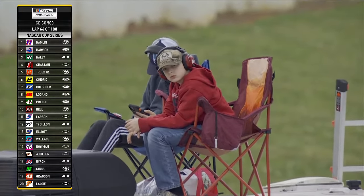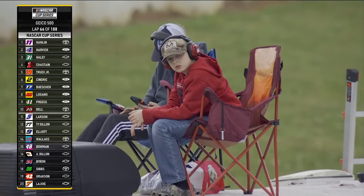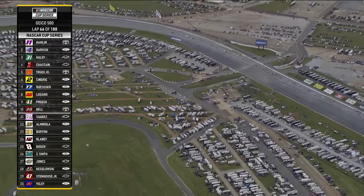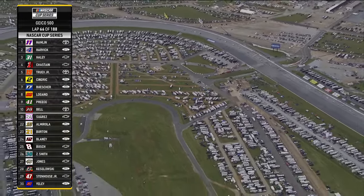That's a lot of penalties, bud. It is for one stop, yes. So Denny Hamlin and Kevin Harvick will be up on point for the restart. There's a look at your top 20.